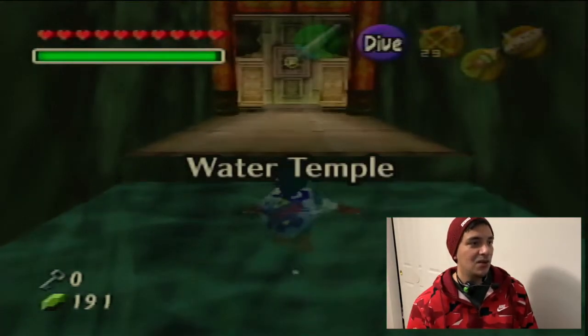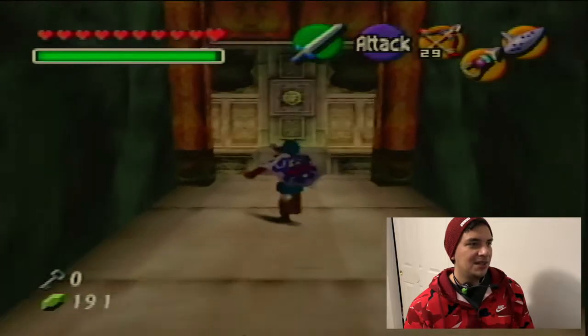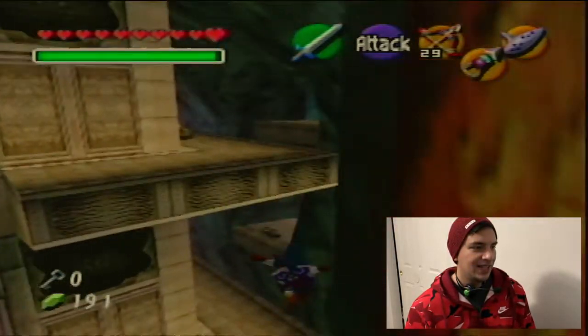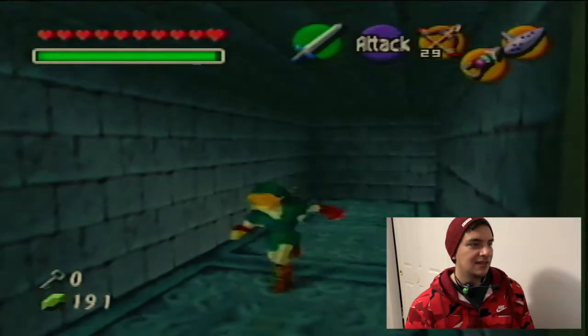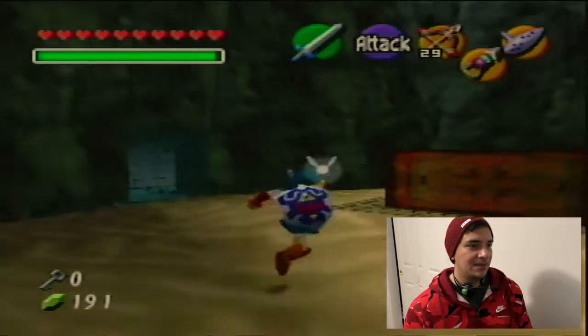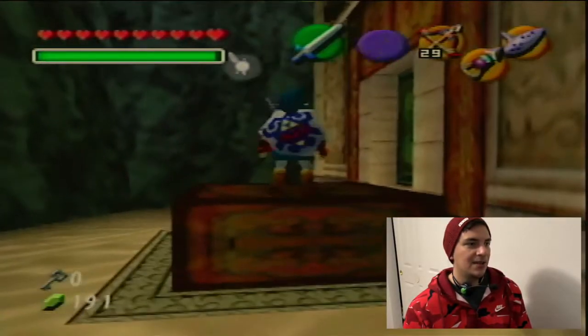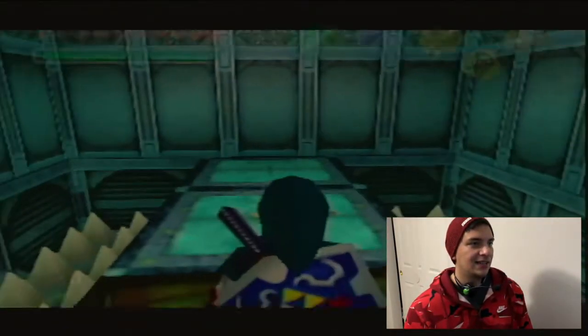Alright, we're back in the water temple for the 3rd time. And what we need to do here is set this right. Just make sure that... Wrong way. Make sure that we have the water all the way up where we need it to be. So we're going to head up through the tower and just gradually set the water higher and higher.